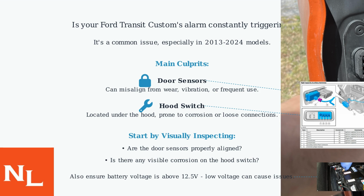Start by visually inspecting these components. Are the door sensors properly aligned? Is there any visible corrosion on the hood switch? These are the first steps in diagnosing the problem. Also, ensure that your battery voltage is above 12.5 volts, as low voltage can cause issues.